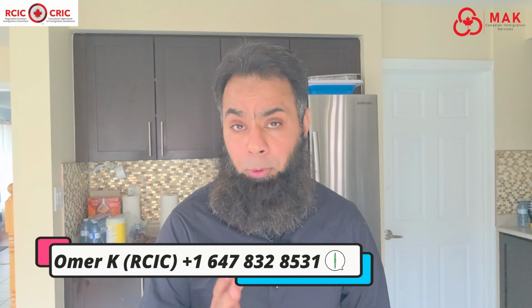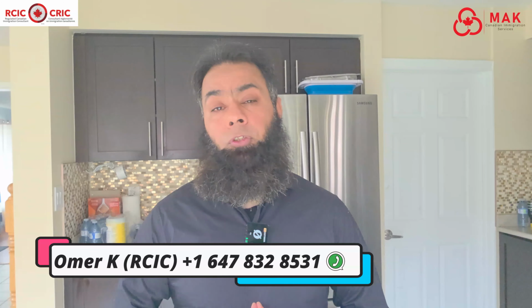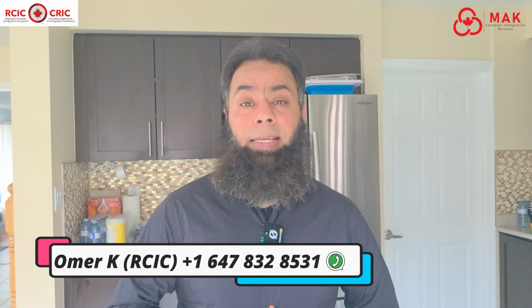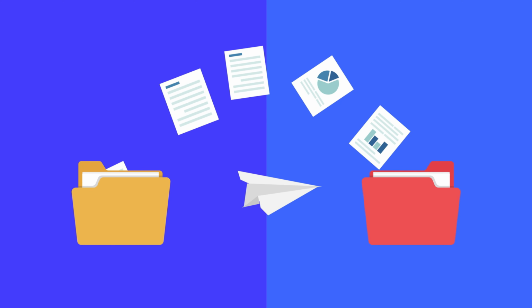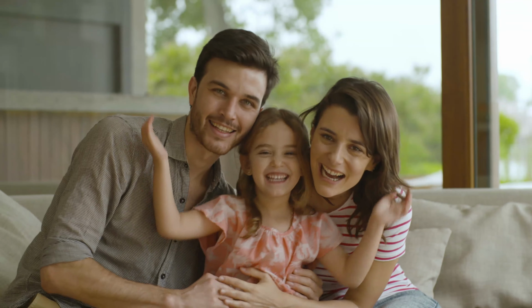Now, the most important part about this application is your relationship. Although it is a genuine relationship and you have all the legal documents, for example, your marriage certificate, it does not mean that the immigration officer will be convinced that it's a legit marriage. You will actually have to provide ample documentary evidence in order to support your application, especially in this part where you are trying to prove, establish and demonstrate that it's a legit marriage.